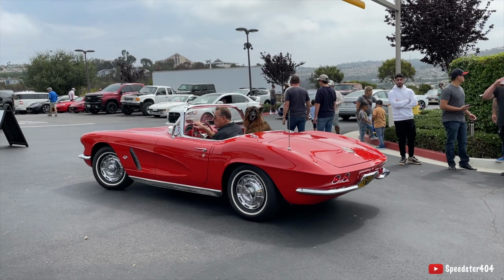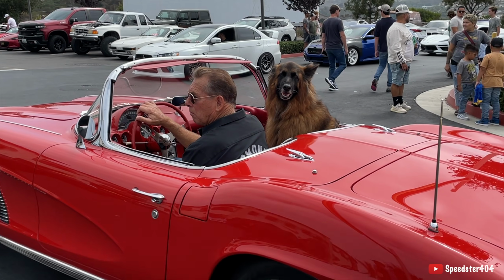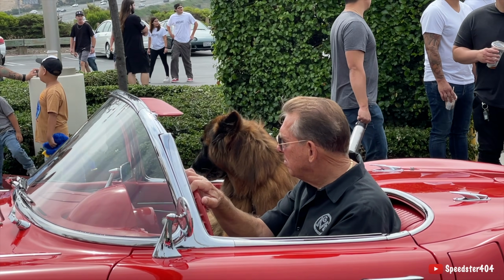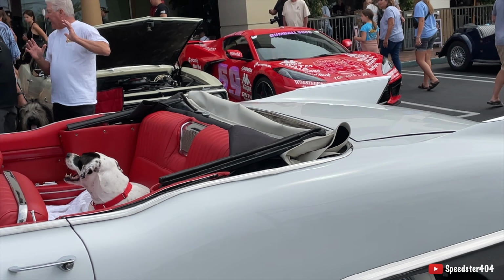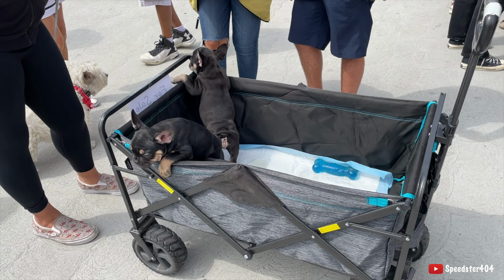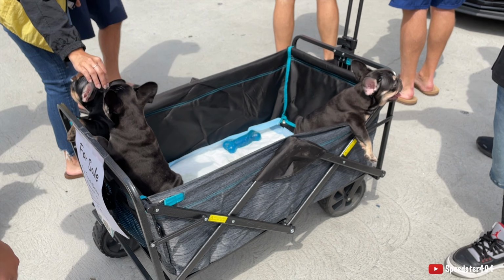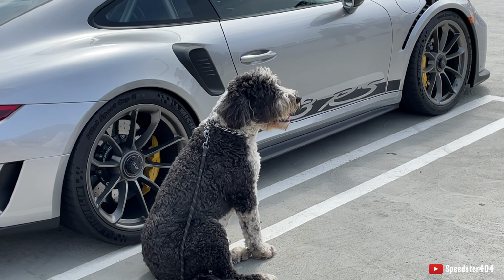That's cute. That dog just chilling there. Nice. That dog is living the life. These dogs are living the best life. Yo, look at all these puppies. Forget about cars, guys. Gotta get that shot. Doing some dog spotting right now.